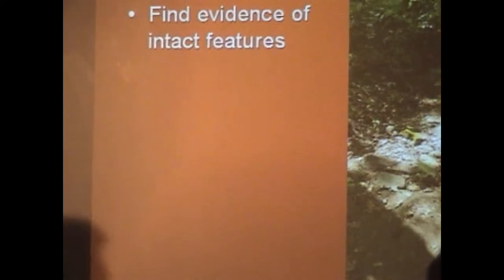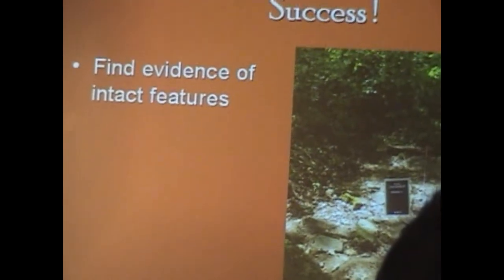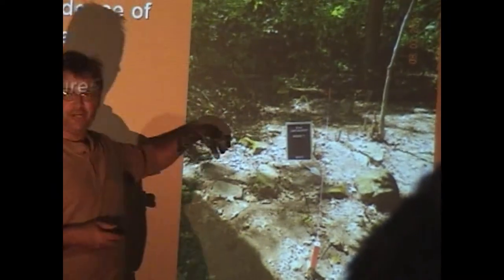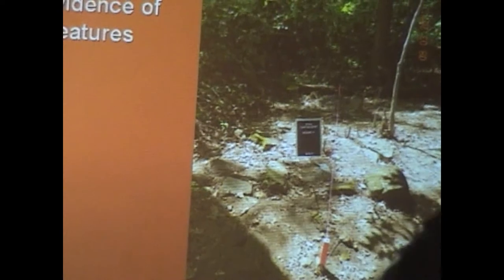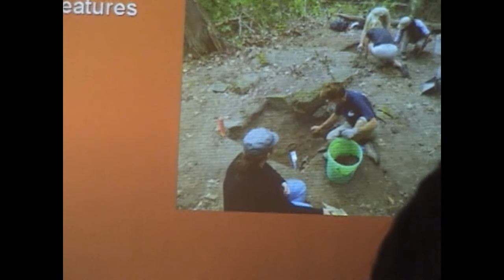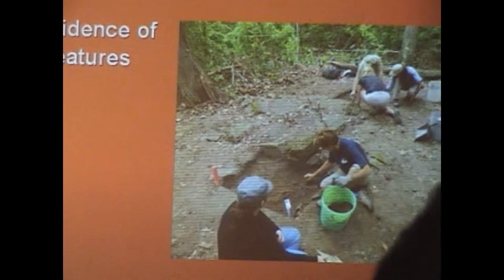So, now our second goal. We have to find evidence that the site is intact. In order to do that, we began what I hope to be an enduring, recurring field project where we cleared off one of the areas where we think this stone structure here is a foundation for a brick fireplace. Cleared one of those off and we began to do some controlled excavation near them to see if we could find some evidence of activity around these things.